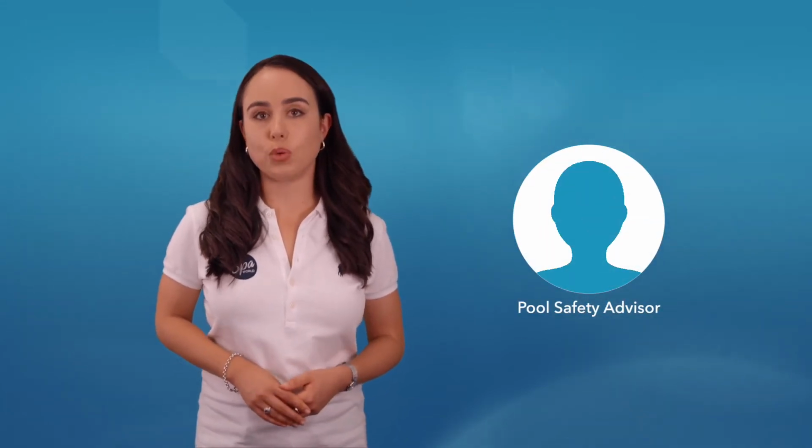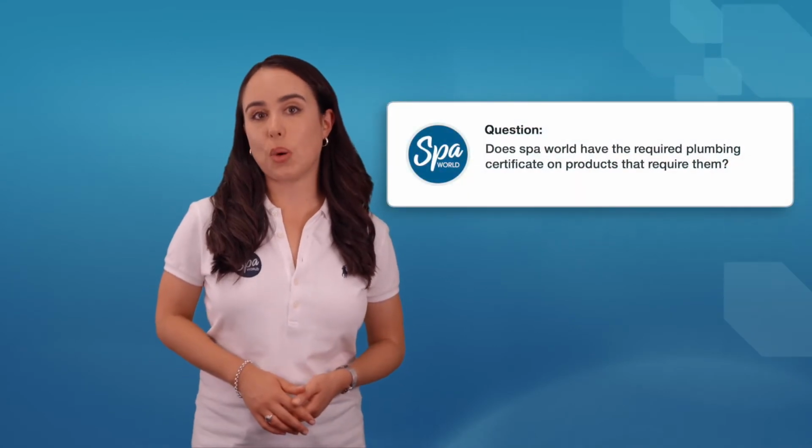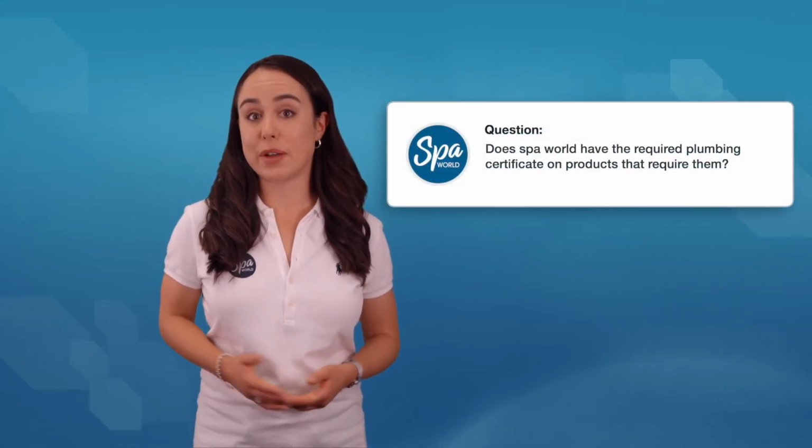Before filling the spa, you will need an inspector from the pool fencing unit to issue a compliance certificate for the pool safety barrier. By speaking to a pool safety advisor and arranging an inspection, you will know exactly which pool safety barrier option is best for your area. Does Spa World have the required plumbing certificate on products that require them? Yes, all Spa World products have the relevant plumbing approvals and meet legislation requirements.